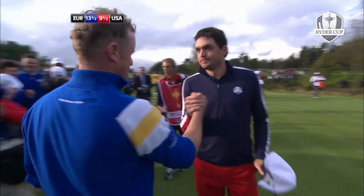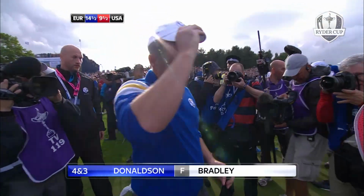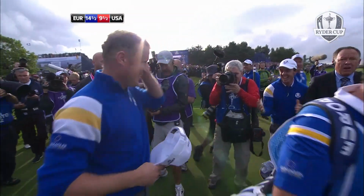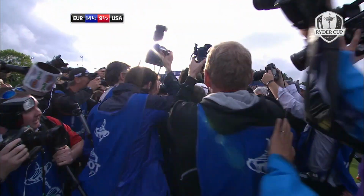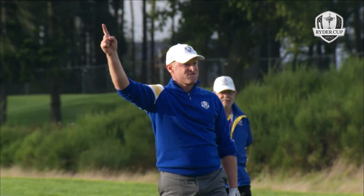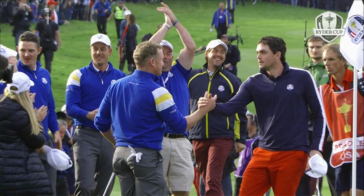And the concession has taken place. Well done, Keegan Bradley. And now we can absolutely say it's all over. Once again, Europe have won the Ryder Cup for the eighth time in the last 10 tournaments. And now the scramble, the dance of delight. It's Jamie Donaldson's day, it's Europe's day again here at Gleneagles.